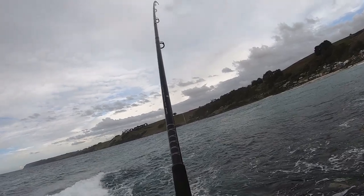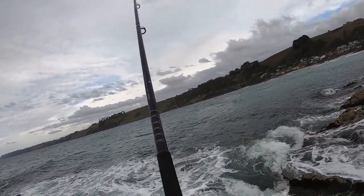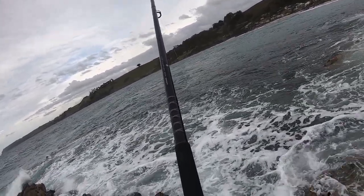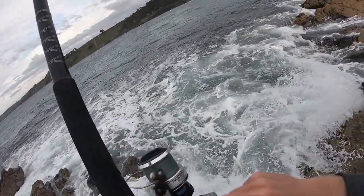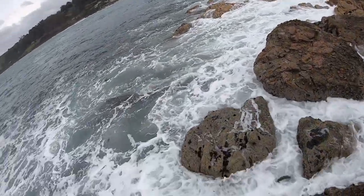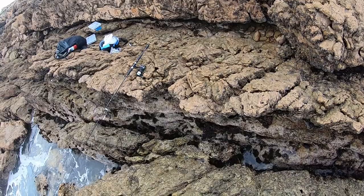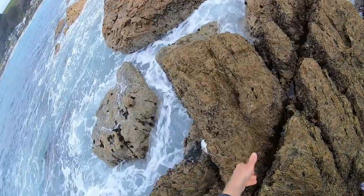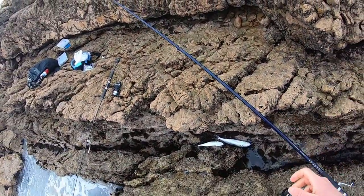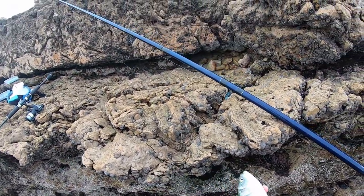Not jumping around like the last one. Might not be, oh there he is, not quite as big. Surf popper again. Oh, two of them. We've got a double. Oh. Come here. Double. Double salmon. Look at that. The first one on the popper there. A little bit bigger than his friend. There's his friend.